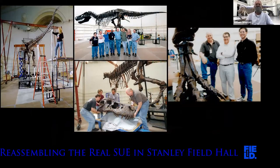So once the mount was done, and we would of course make periodic trips to New Jersey to make sure that everything was going right. There were a few hiccups, as there always are. But once the mount was done, then it was taken apart and the bones and the mount were moved to Chicago. You might think this was a gigantic job taking it apart, but in fact, the mount is designed to be taken apart easily so that any bone can come off the mount for study.